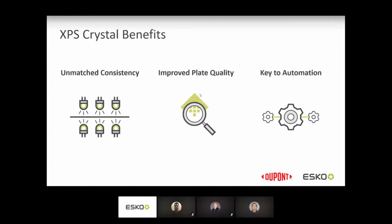What that means is every time I hit the button to expose a plate, I get the same result. And that's a beautiful thing for a person in a plate room. No more worrying about measuring tubes, no more worrying about adjusting exposure times, no more worrying about changing tubes. You know when you hit the button, it's going to give you the best and the consistent result every single time.